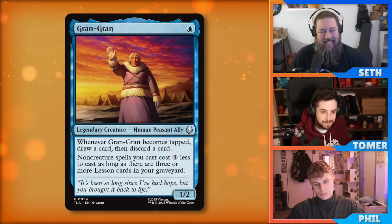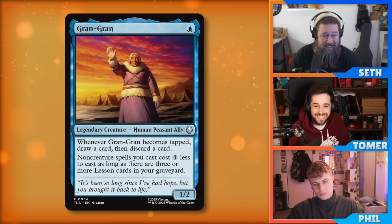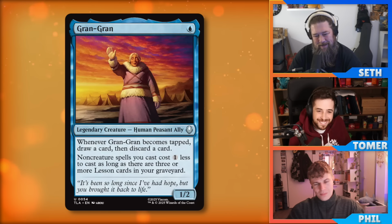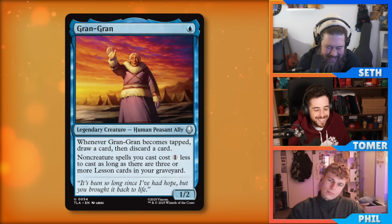I'm just not sure... That's how you get the Lessons in the graveyard. Yeah, it is. But this isn't a strong commander, right? This is more like a lower bracket commander, probably. The strongest commander from the set.